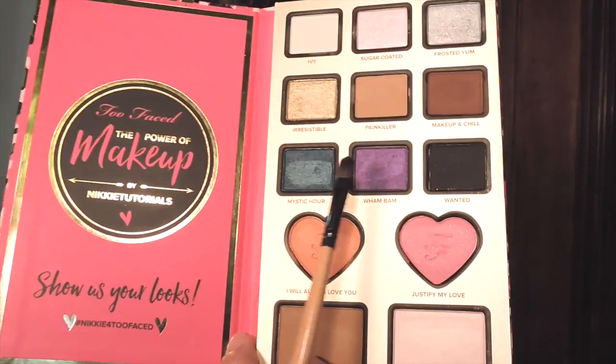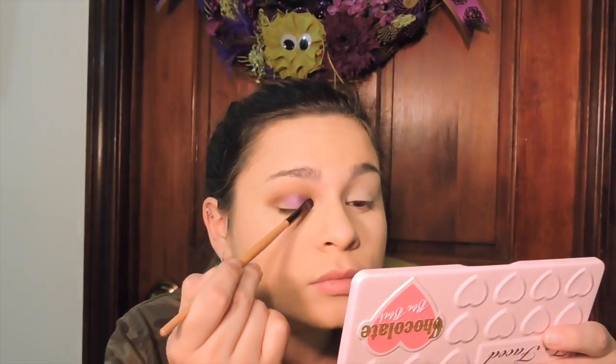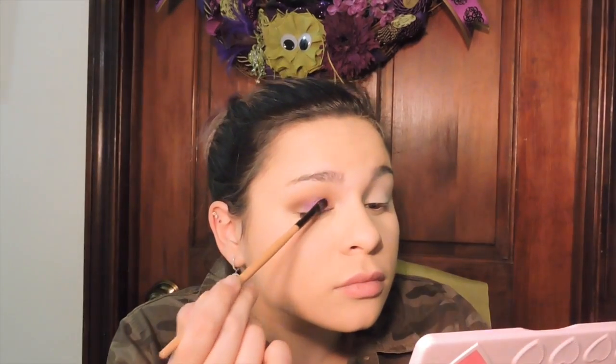Next, I sprayed my flat brush with MAC Fix Plus. Again, this is a random Allure brush, so it's not anything you're really gonna go out and find, but any flat packing brush will work. And I went in with Wham Bam from the palette, that beautiful purple color. And the reason I used the MAC Fix Plus is because during the swatch it seemed really patchy and just not that strong. But using the MAC Fix Plus really brought out that color and made it really, really gorgeous. I did have to take a lot of effort and keep reapplying to pack it on.